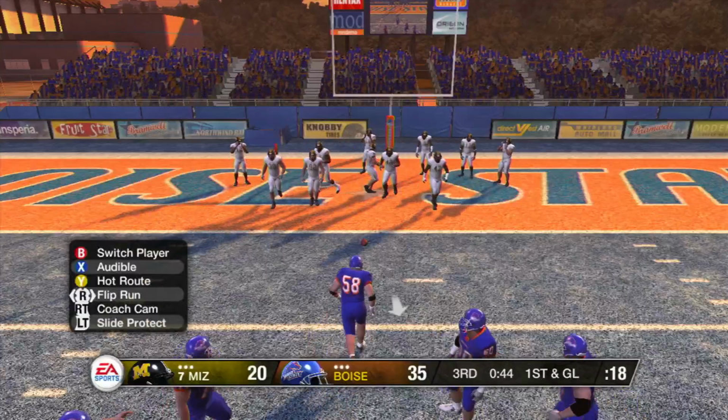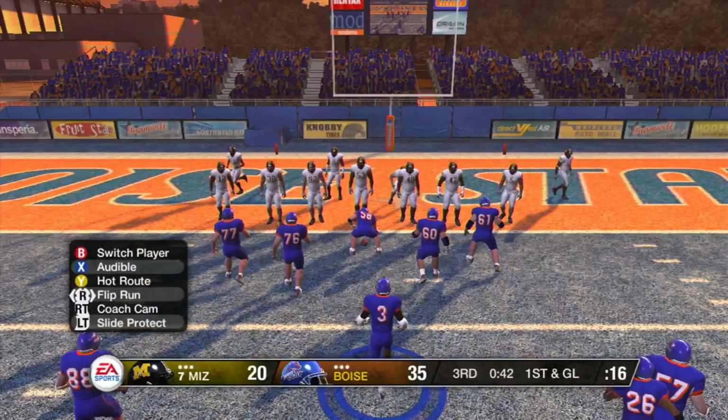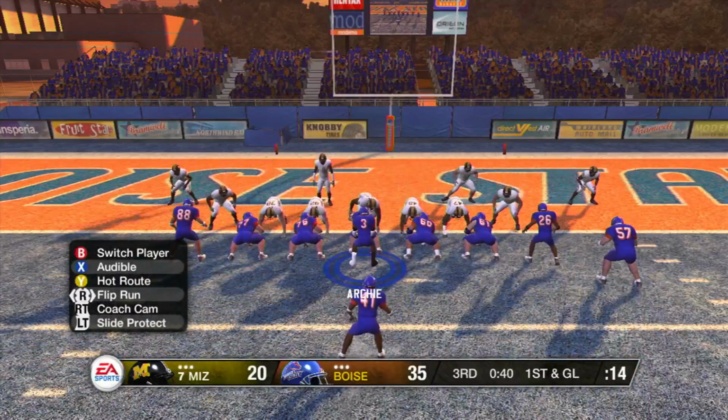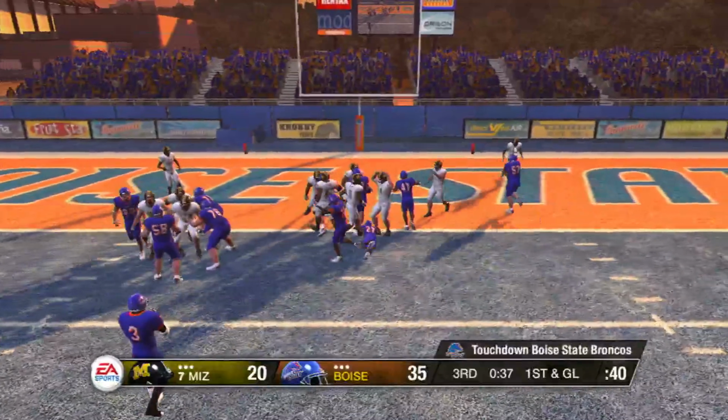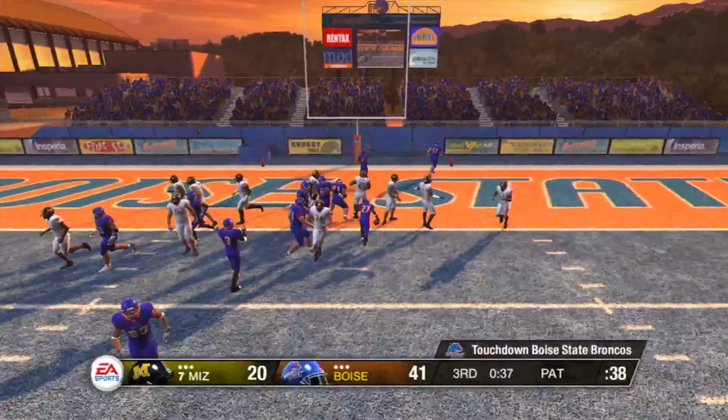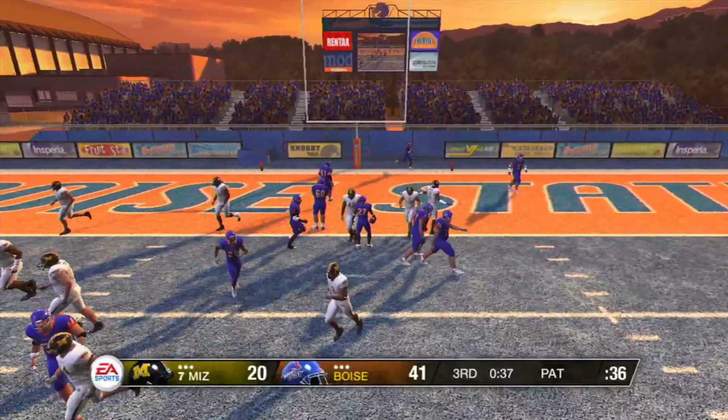First and goal from the one. Expect to see something straight up the middle. They're crowding the line. On the handoff, he will score. Nothing complicated about that one, Coach. The halfback took it in for six.